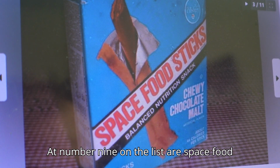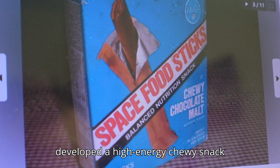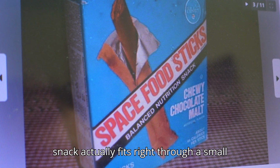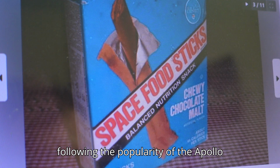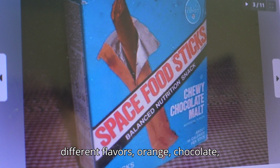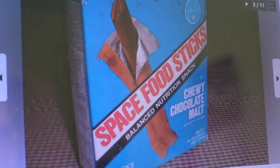At number 9 on the list are Space Food Sticks. Pillsbury once developed a high-energy, chewy snack made for NASA astronauts. The snack actually fits right through a small, airtight opening in an astronaut's helmet. After they were marketed to the public following the popularity of the Apollo space mission, they even come in different flavors: orange, chocolate, caramel, and peanut butter, among others.